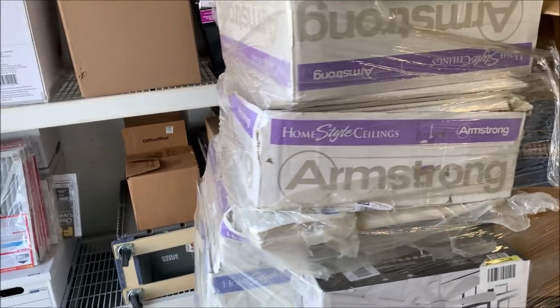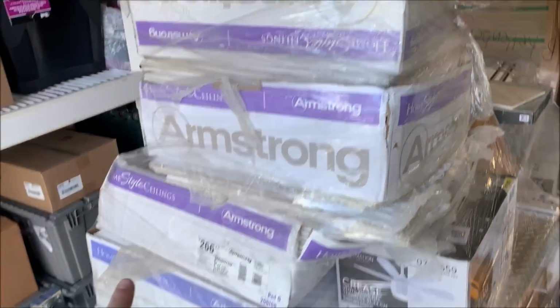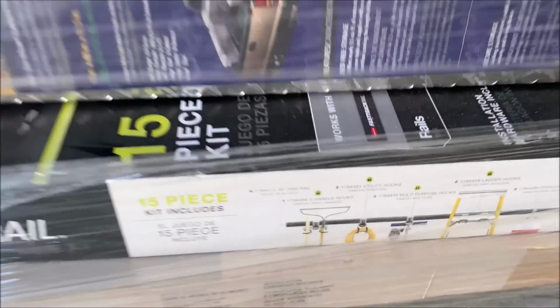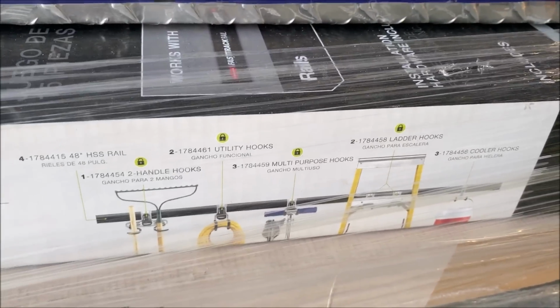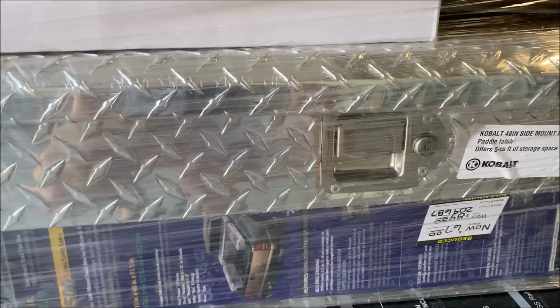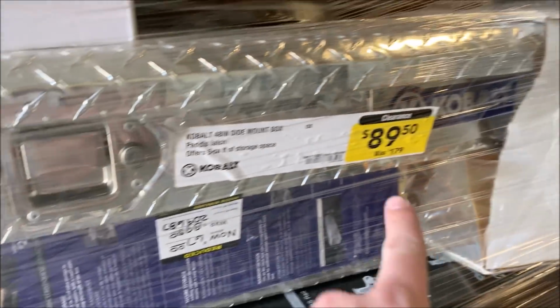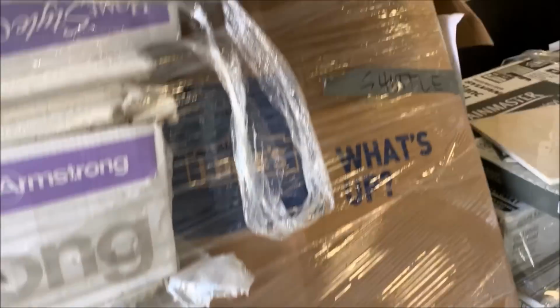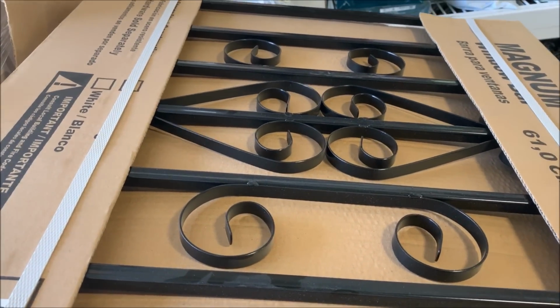Then we've got this one here. All of these Armstrong boxes, that's ceiling tiles. And then we've got Rubbermaid fast track rail hook system. We've got a truck box here. Cobalt truck box was $189. Looks like it was reduced, so hopefully there's no damage on it. And then up here, it's a whole bunch of these window covers for rough neighborhoods, all brand new.